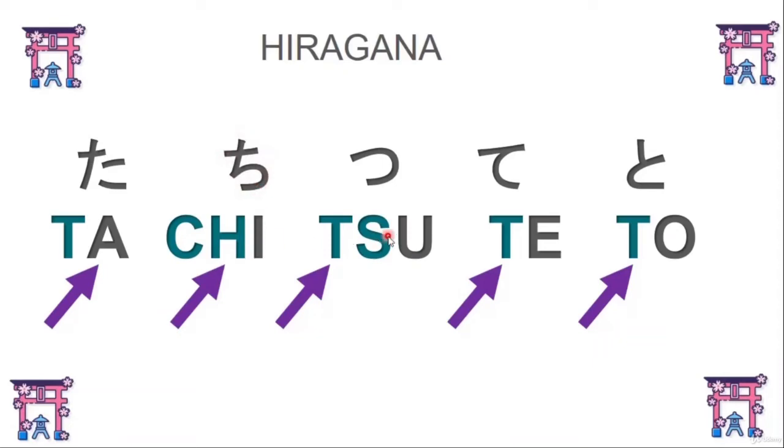For tsu, we have a small wave, 1. This is our tsu. For te, we also have only one stroke, 1. One, very easy. And last one is to. So we have stroke number 1, and stroke number 2. 1, 2. Amazing. Very good.